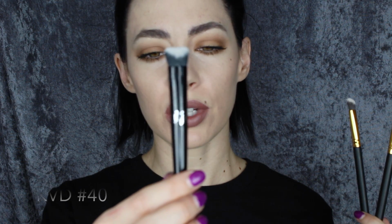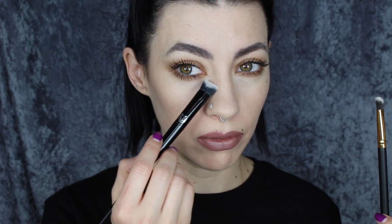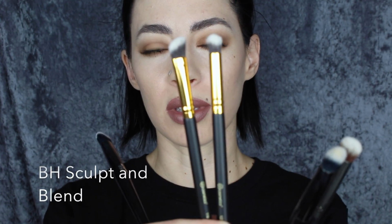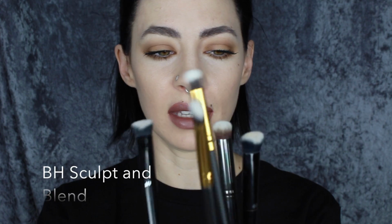For concealer underneath the eyes or spot concealing, I have a few favorites. I do love this 40 brush from Kat Von D Beauty. It has more of a chiseled edge, so it is really good at getting up underneath the lash lines as well. This brush is also quite dense and great for cream concealers. I also use these little ones from BH Cosmetics from the Sculpt set. These are a little smaller, so they're good for doing spot concealing and then also buffing the concealer out as well.